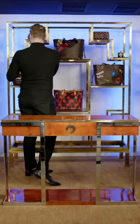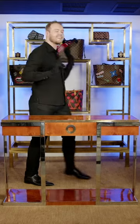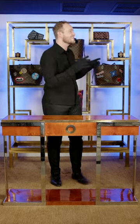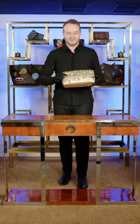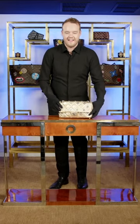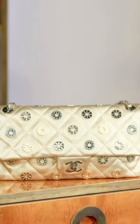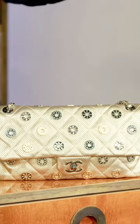Let's move on to, there we go. Nice and safe. Let's move on to another embellished Chanel bag. This one, so cool. This is the Chanel Paris Dubai gold perforated leather metals flat bag.